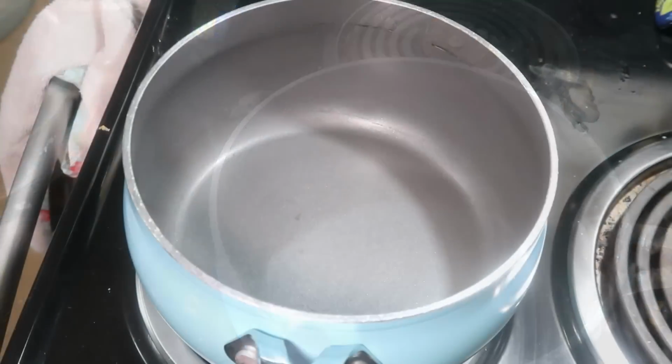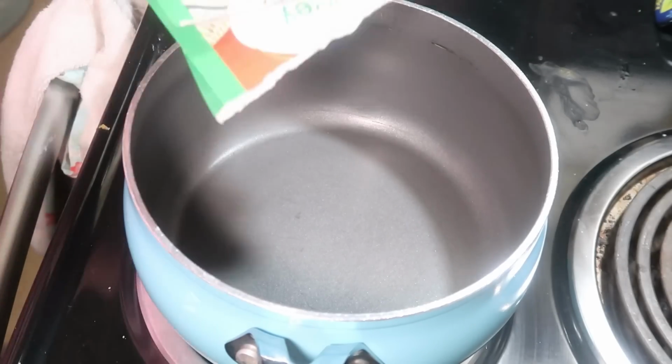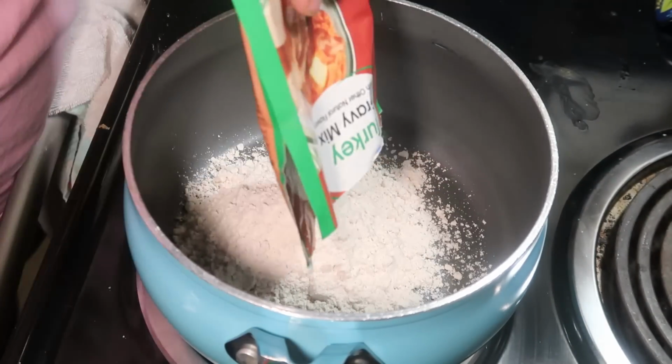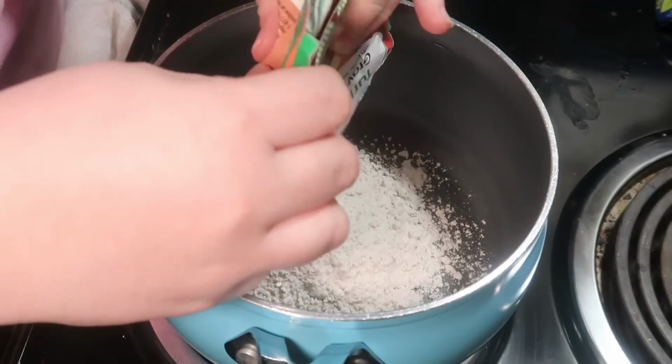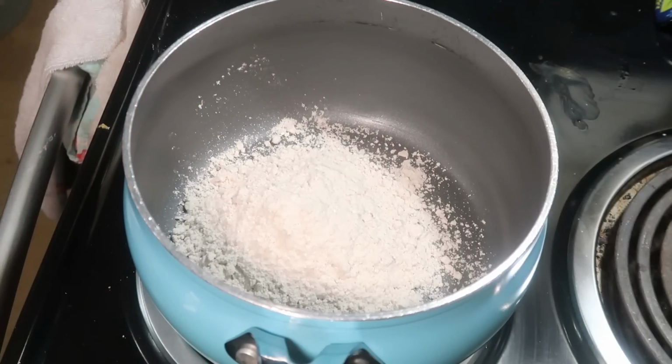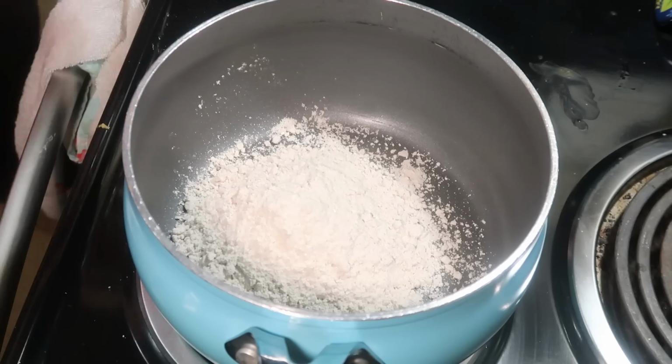And then I'm going to cook up 3 packets of turkey gravy. You can cook up however much you want, depending on how many people you're making this for. But I was making it for the 4 of us, and then we wanted leftovers for the next day for lunch. So I'm just going to cook up these 3 packets of turkey gravy according to the package directions.